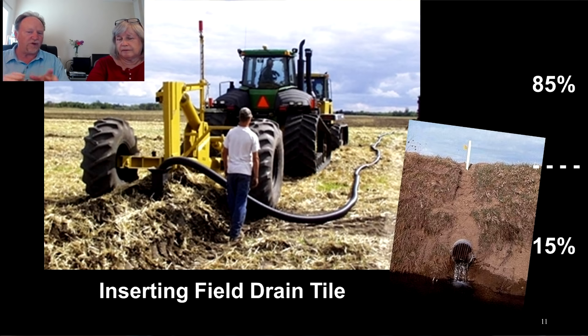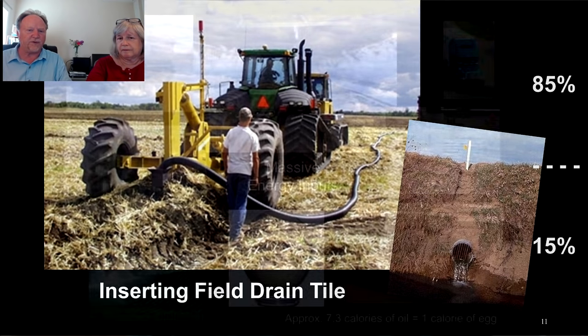And if it doesn't run off the surface because it can't soak in, it runs off because we put drain tile in the ground and whisk it away as soon as it gets down 3 or 4 feet below the surface. So these are some pretty big challenges. Even in farm country, 15% deep infiltration.